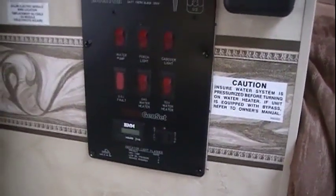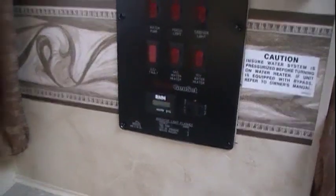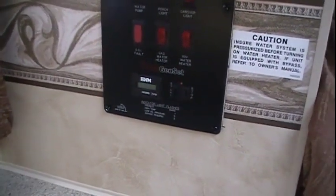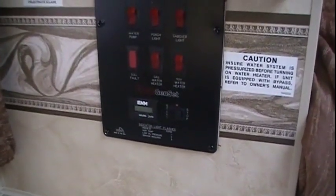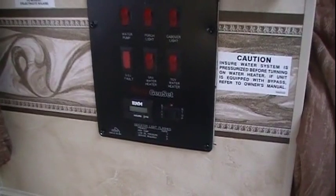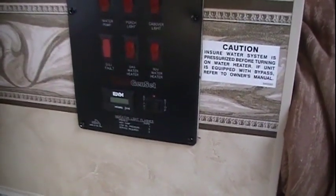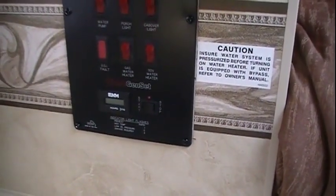Now let's take a step back and talk about your water heater. This comes with the DSI water heater, but it gives you two options. You've got a gas option or the 110 option. So the 110 is basically when you're plugged into shore power. The way that works is, let's say you're out in the middle of nowhere camping. You're not plugged in, so naturally, you're going to put on your gas water heater and use your propane.